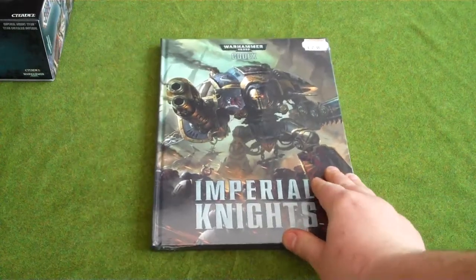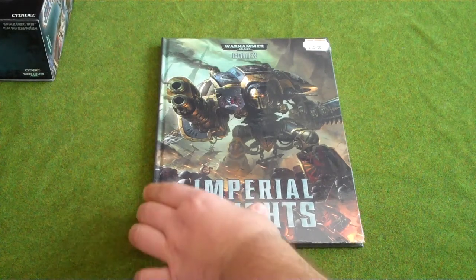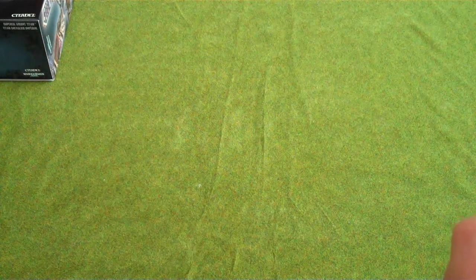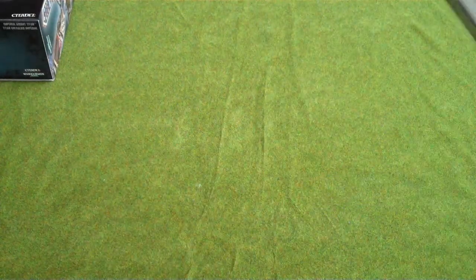Okay, so to begin with, it's a hardback codex, 64 pages I think, £25. So it's cheaper than the other codexes, but it's also smaller. You can see I've not had a read through this yet. Nor will I ever if I can't open it. Here we go.